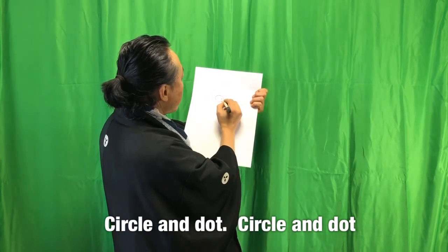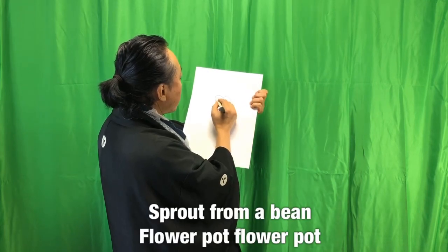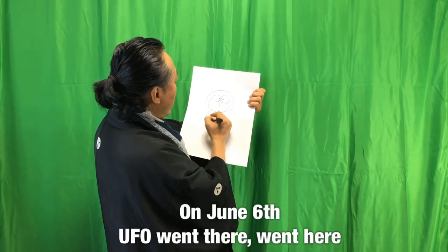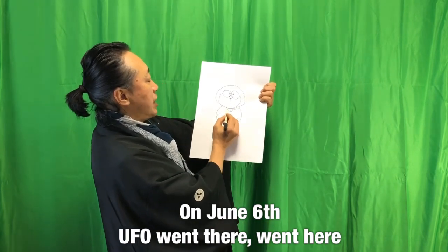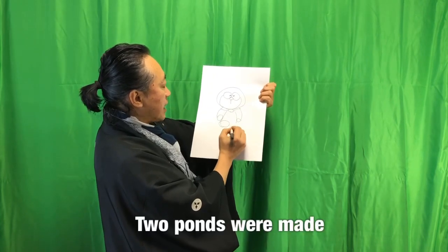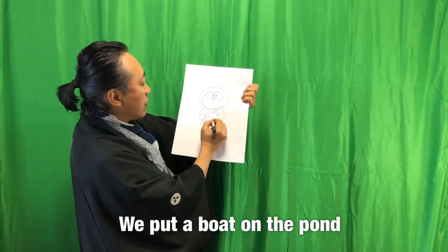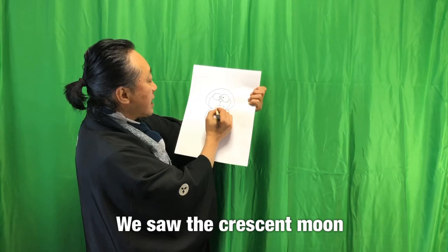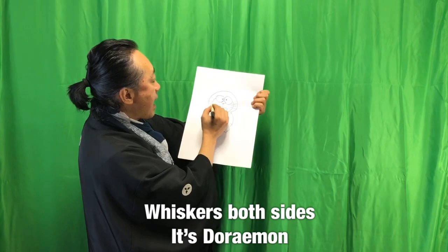Maru kaite chon, maru kaite chon. Omame ni me ga dette, uekibachi. Rokugatsu muika ni UFO ga. Achi itte, kochi itte, okkochi itte. Oike ga futatsu dekimashita. Oike ni ofune o ukabetara. Osura ni mikazuki ukandeta. Hige o tsuketara Doraemon.